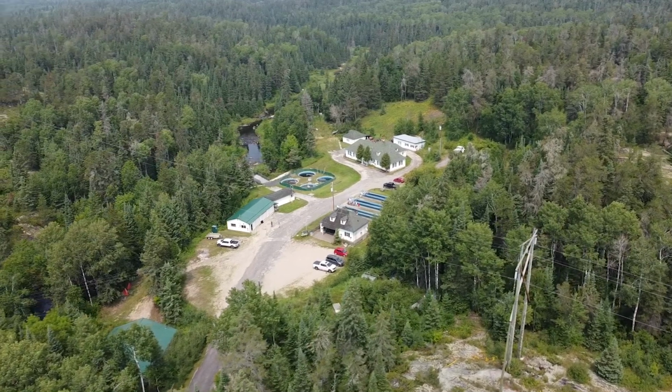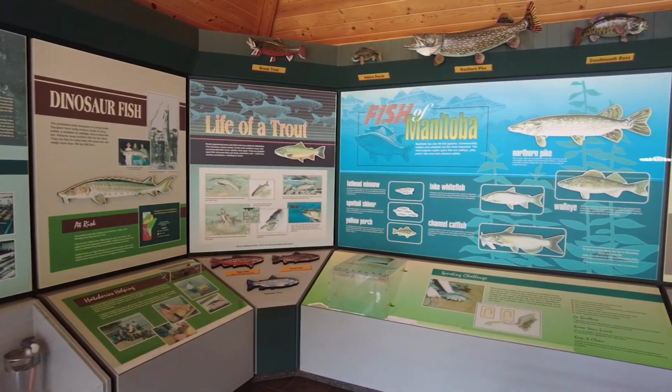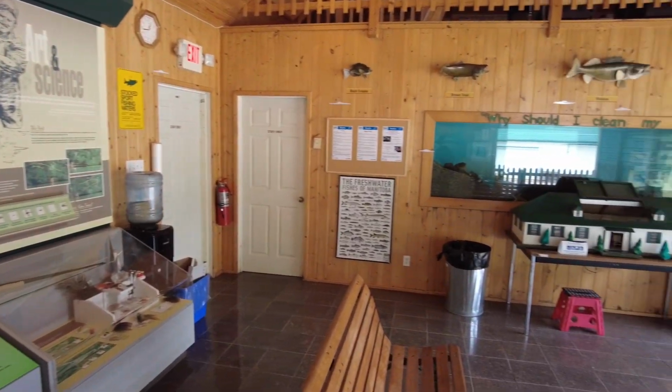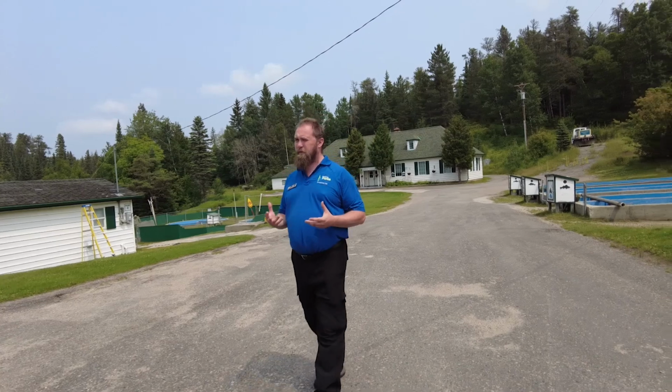Now, we're here on tour day. You can't always get in to take a look around. They have a little interpretive center, but to actually go see the fish, you have to show up here on the right day. So check the park website to find out when that is in the summer, so you too can see all of this in person.